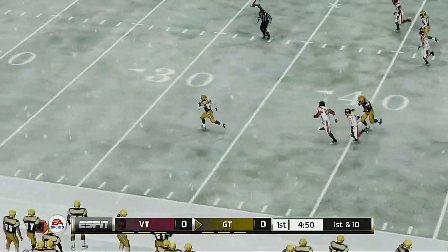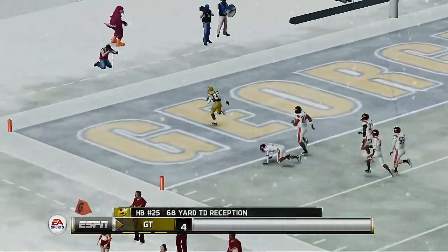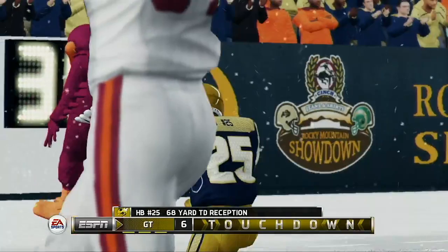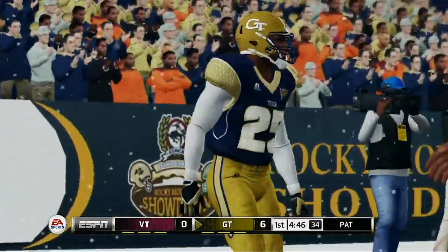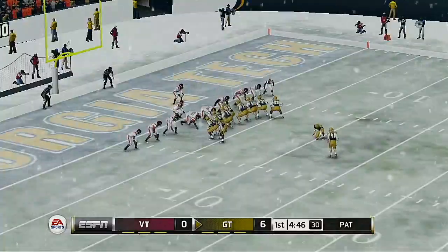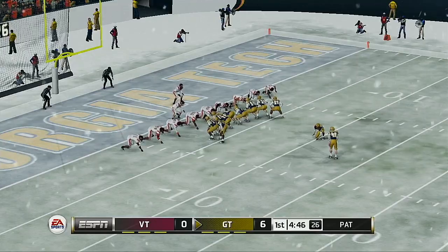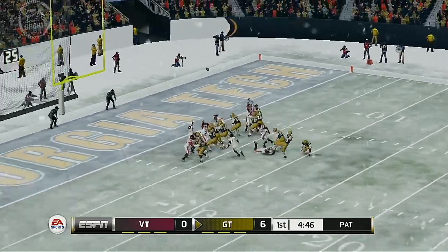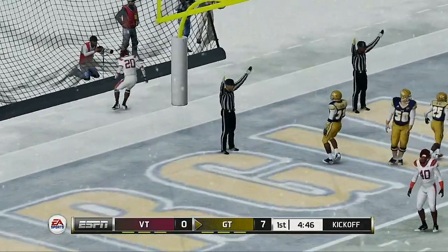Catches it, and he's looking for more. He's at midfield. To the 20. To the 10. Touchdown, Georgia Tech. He splits the uprights with the extra point.